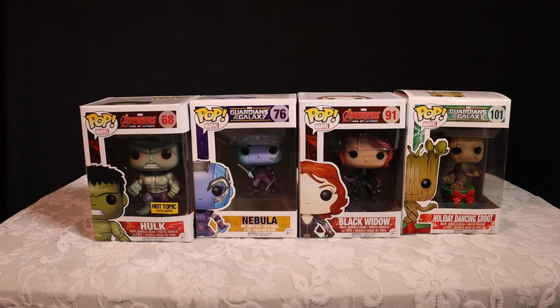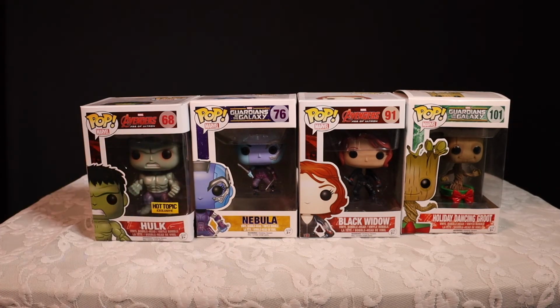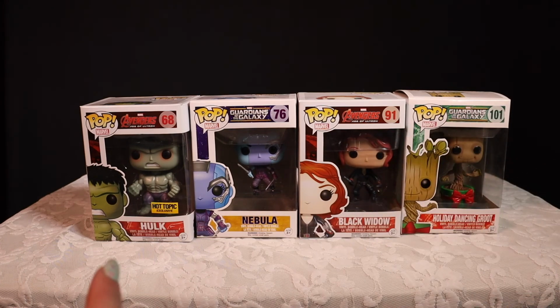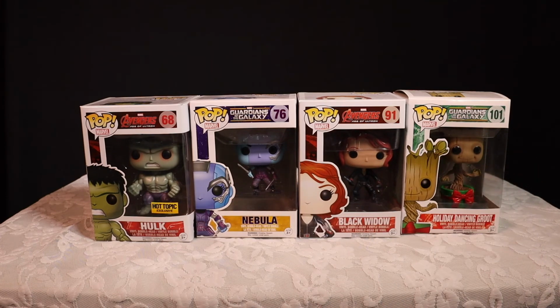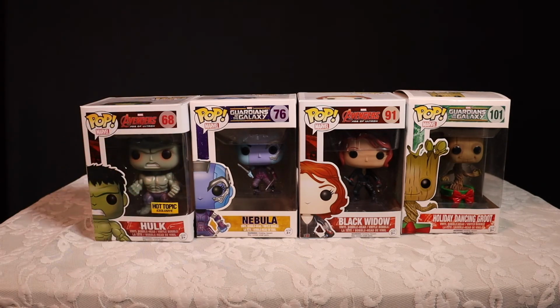So this is a strange little grouping, and I want to talk about it because it drives me crazy. We have Age of Ultron Hulk, this Hot Topic special where he looks sick. I think it's a very weird choice, but whatever. We have Age of Ultron Black Widow. She looks great. She's lovely. I love Black Widow. Then we have this Nebula, and you're like, Justine, you just showed us the Guardians of the Galaxy Funkos. Why isn't she there with them? Well, because her number doesn't make sense. It actually comes after this Age of Ultron grouping, and she's part of a second series that Guardians put out. And then Black Widow comes, Age of Ultron again. So there's another grouping of Age of Ultron.